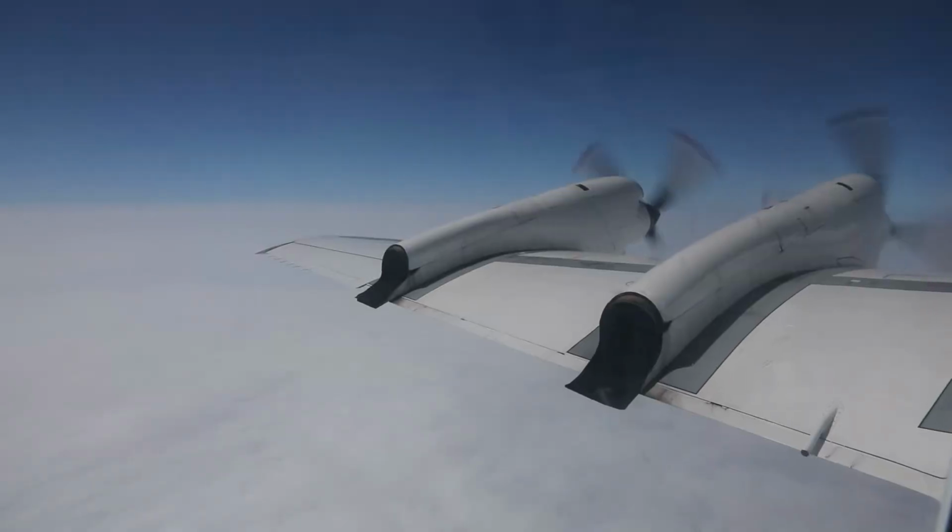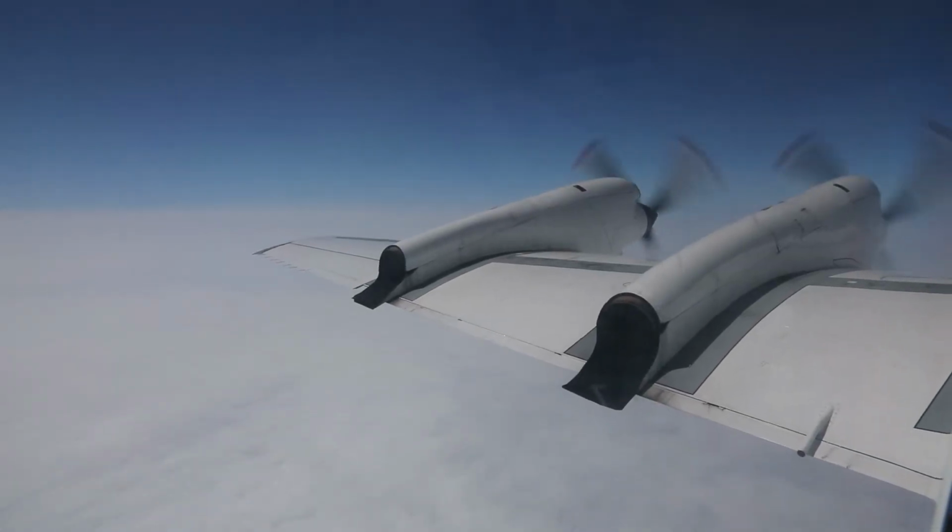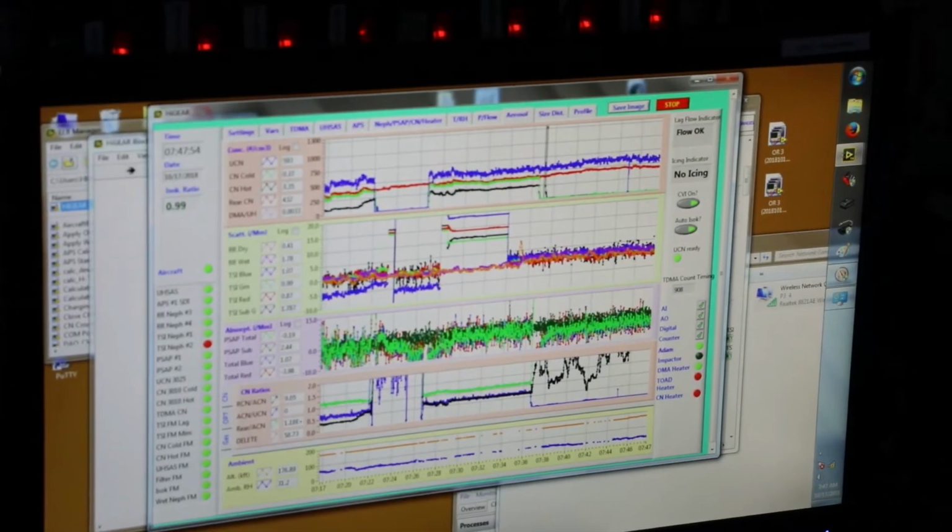So all of our instruments are in situ, so we see real-time data, which is very exciting. You can just look on our computer screen and we can see the droplet concentration. We can see how many aerosols are mixing within the clouds. And so while we're flying, we're able to see what the aerosol is made of. So we're able to see how much organics are present, nitrates, sulfates, ammonium.